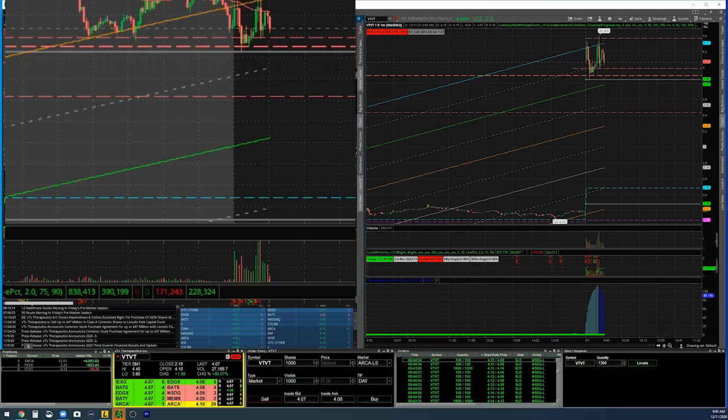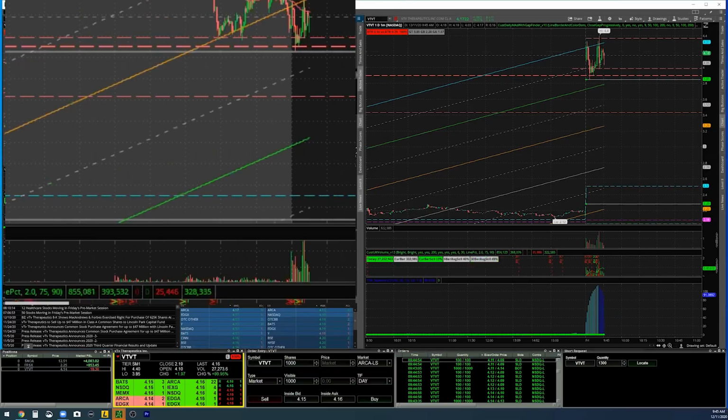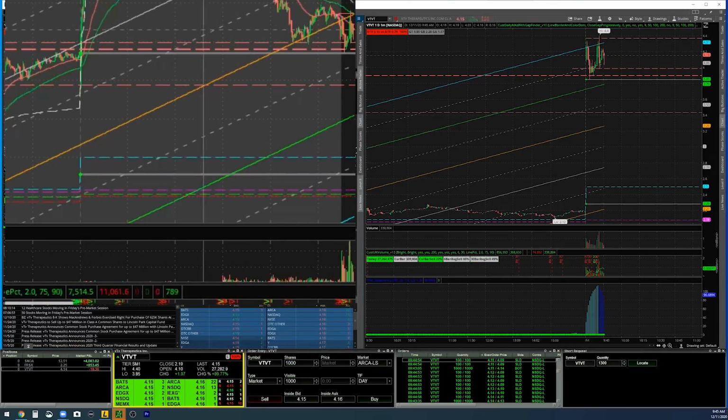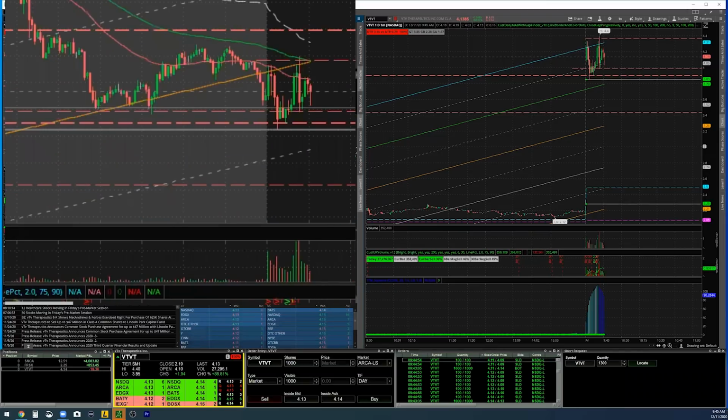Honestly, having more computers does help you be able to look at more things. It was FAT. It's halted now, but that was the stock that I was talking about. VTVT is still sitting down here in this dip. It does kind of feel like buyers are still trying to hold that move up.